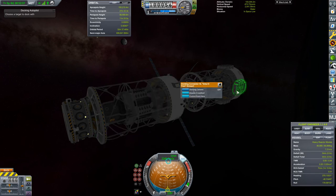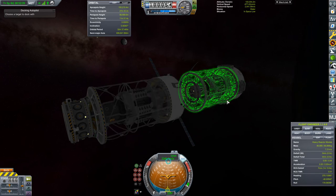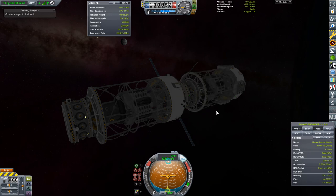Now, of course, we can't fire up these reactors just yet because I don't have any radiators or anything. So, you know, we'll get there eventually. Just wanted to show that. All right, so back to the Space Center.